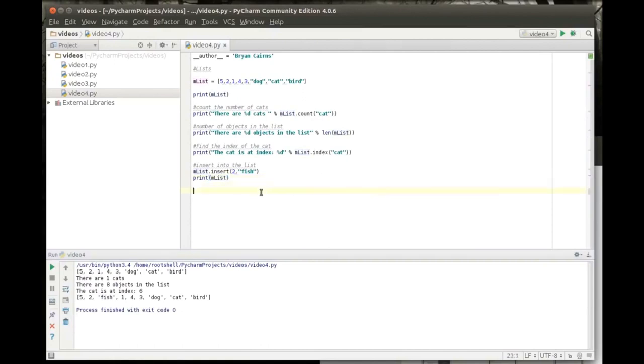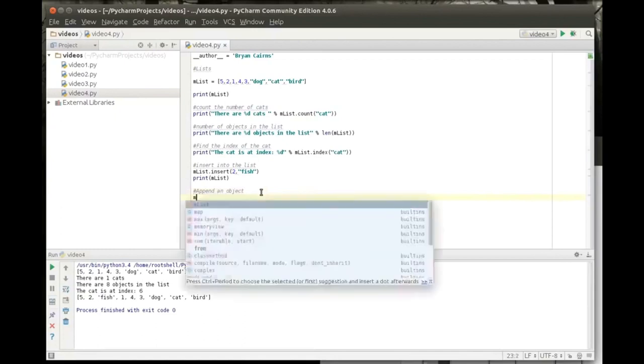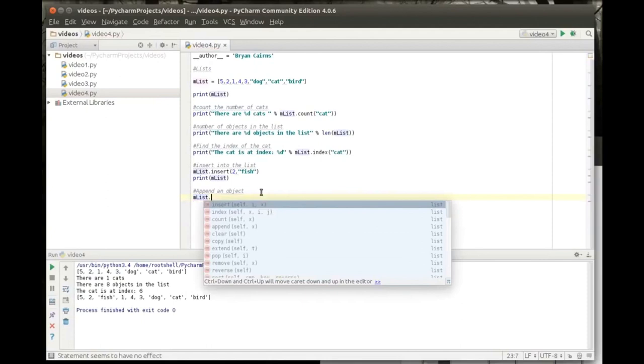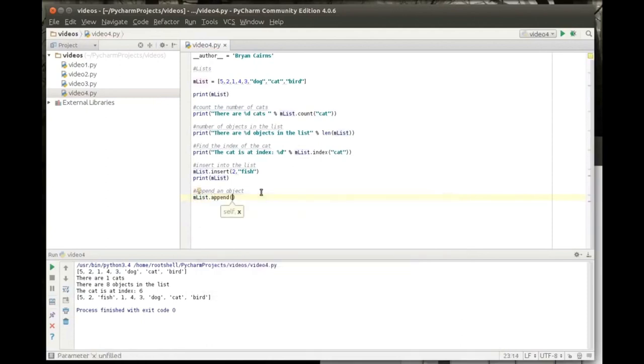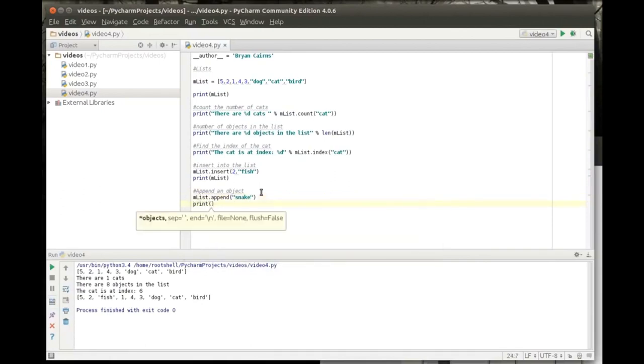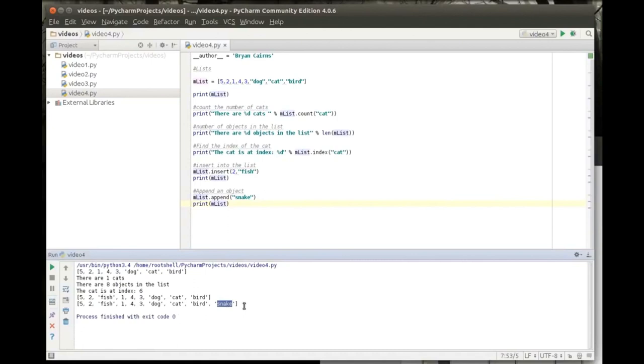Now we're going to append an item. Append just means add it to the end. You'll hear that quite a bit, where I'm going to append a file, or append an index, or append an array, or append an object. All right, nlist.append, and we're going to add a snake. And we're going to print out the list here. You'll see, sure enough, now we have a snake at the end of our list.